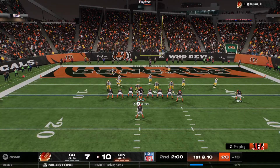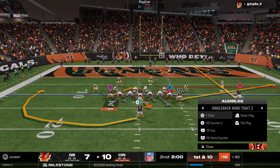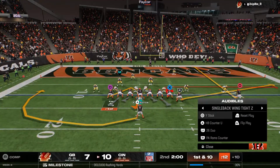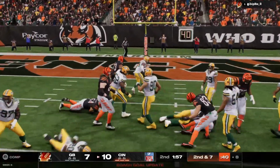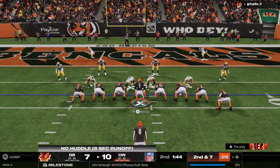So not quite first and goal. It's first and 10. They're pretty close. 11, Thomas. 11. They'll stay on the ground. He'll get inside the 10 to the 8-yard line.